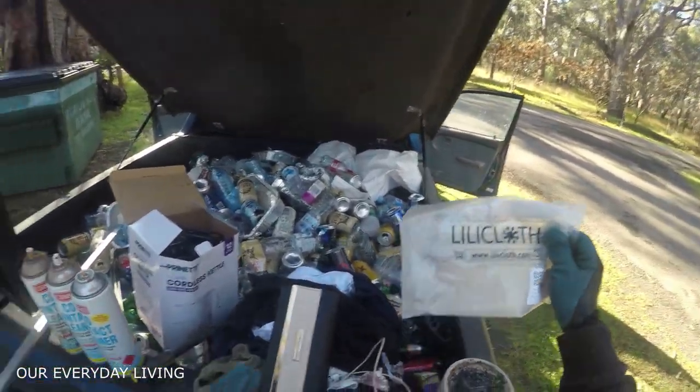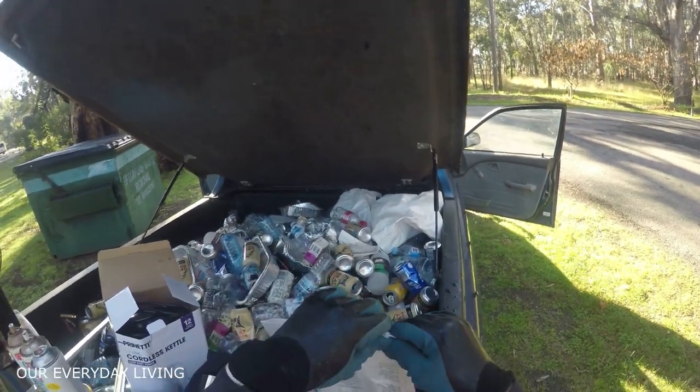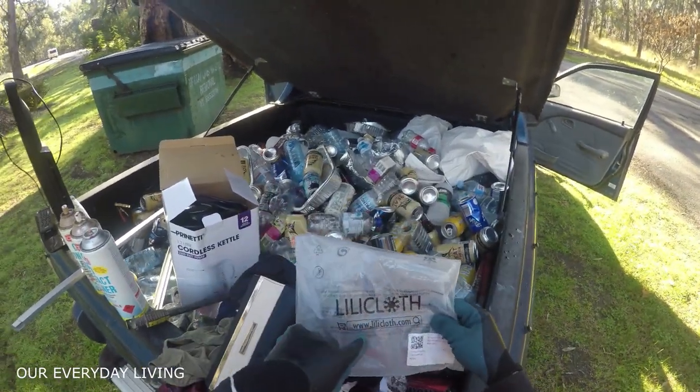The bag that came with the clothes, it is an actual clothing bag, and it's self-sealing. So that's why I grabbed it. I thought, oh yeah, it's an actual clothing bag. It's even got it written on it.